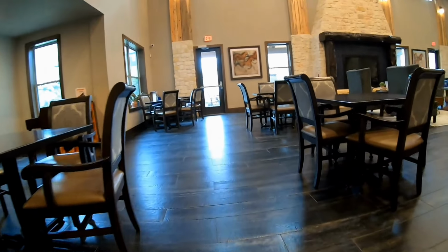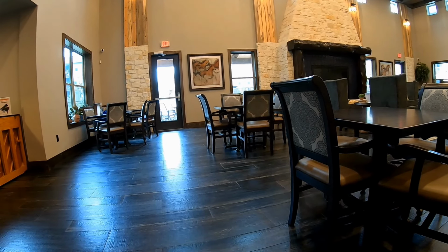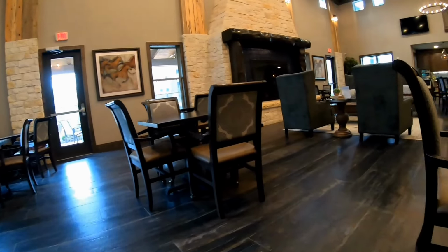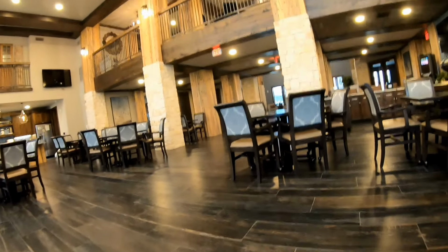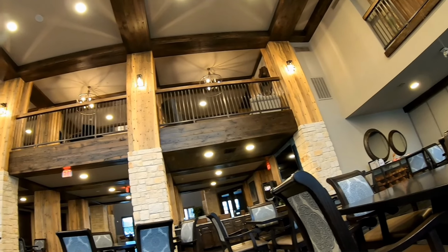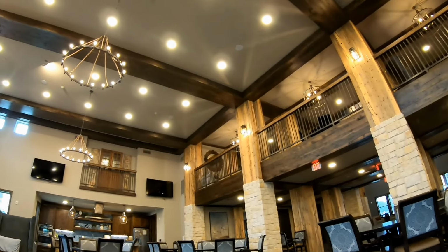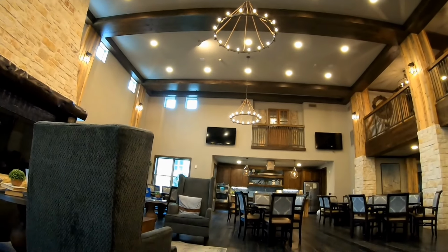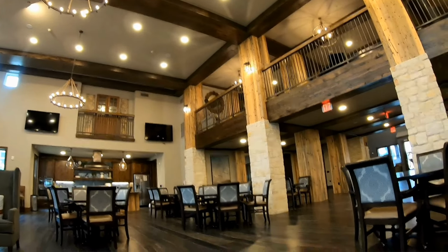That table there in the left-hand corner is a community puzzle table, and there's always a puzzle on there where people can come and work on the puzzle. The piano, we have a lady here who has sing-alongs. I'm going to link a video up above where we had our Christmas show, and look, up there on the balcony, I showed you guys that earlier in the video, and you can sit up there and look down on the Grand Hall if you want to be a little bit inconspicuous and just watch what's going on.